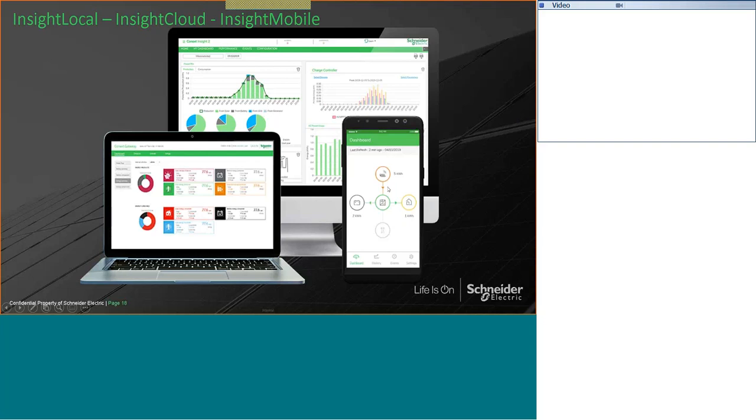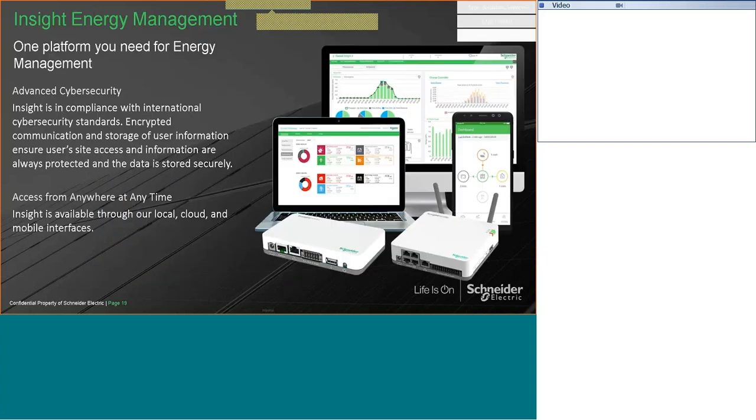And you can actually see changes occurring in real time in terms of the power flow graph. So if you want to get more of an instantaneous read than, say, what you get in Insight Cloud, which updates every 15 minutes, Insight Mobile actually connects directly to the gateway side of things, so it's seeing the data in real time. So it can be useful to use both or all 3 variations to some extent.